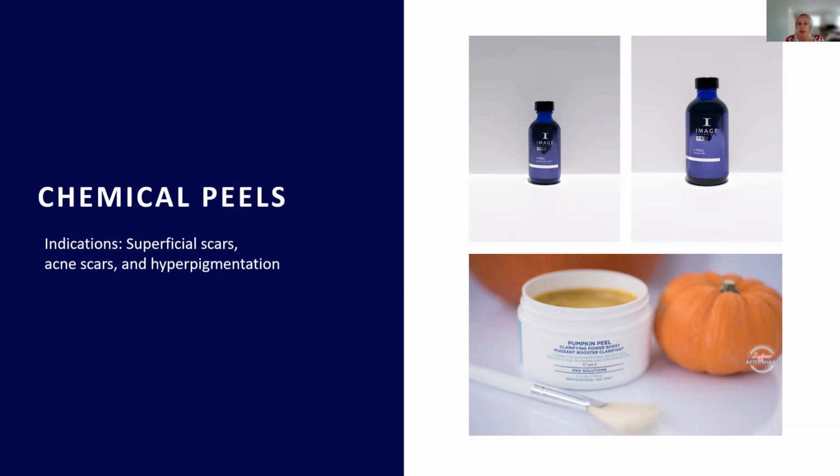So this process begins with the exfoliation of the outer skin layers, where the chemical solution causes the damaged skin cells to peel off, revealing that fresher, healthier skin underneath. And this exfoliation is going to help to remove superficial scars and improve overall texture to the skin, making it appear smoother and more even.